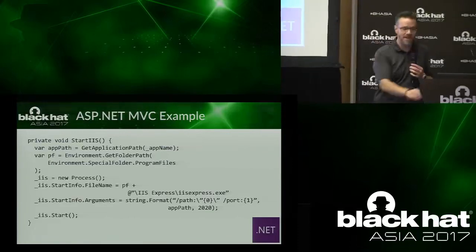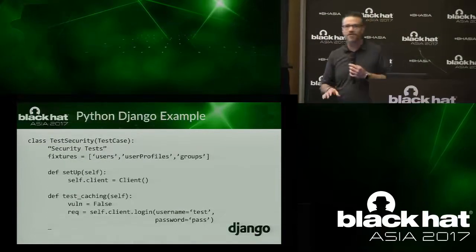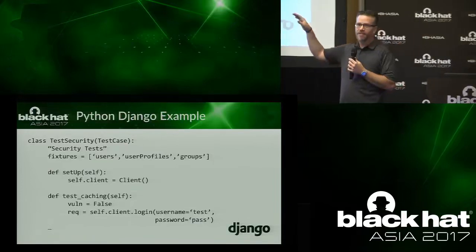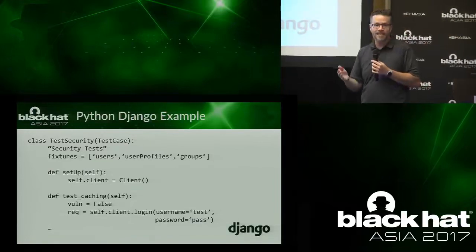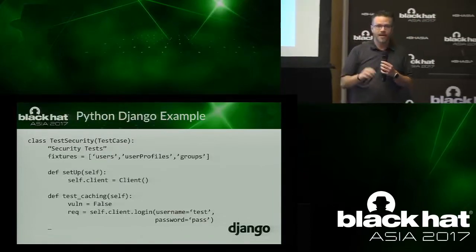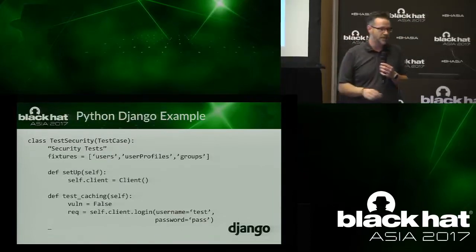So that's ASP.NET. Again, those hipster frameworks, they make it a lot easier in this case, right? I can even just specify fixture files that it loads up in the test that I'm concerned about. The client itself maintains the browser, and it gives me a mock browser that I can use.